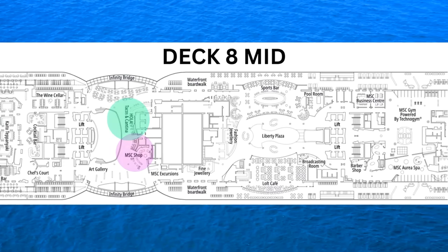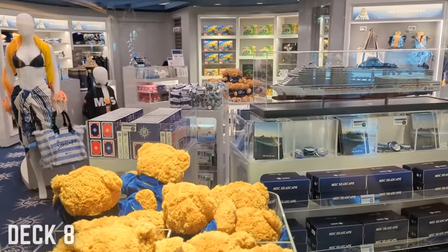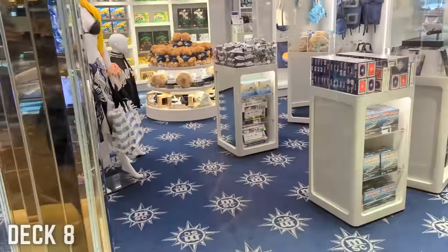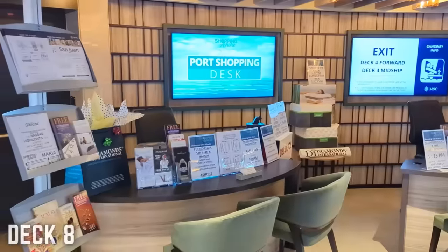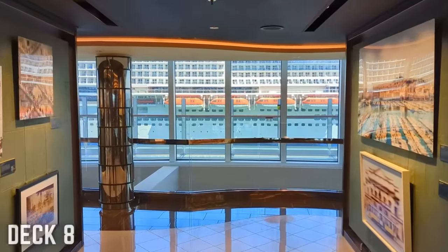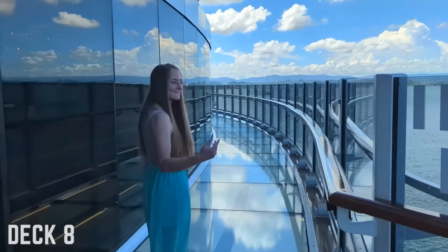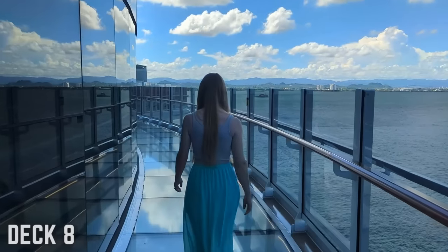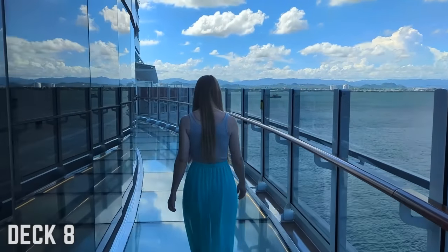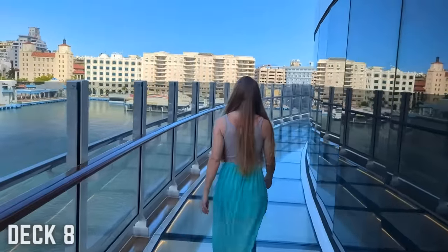Right next to Ola, you'll find the MSC Shop, the place to grab all of your MSC gear and souvenirs. And if you enjoy shopping at the ports, you won't want to miss the port shopping desk right next door. Just outside on Deck 8 is where you'll find 2 glass-floored infinity bridges, which offer a great way to overcome your fear of heights, along with some of the very best views on the entire ship.